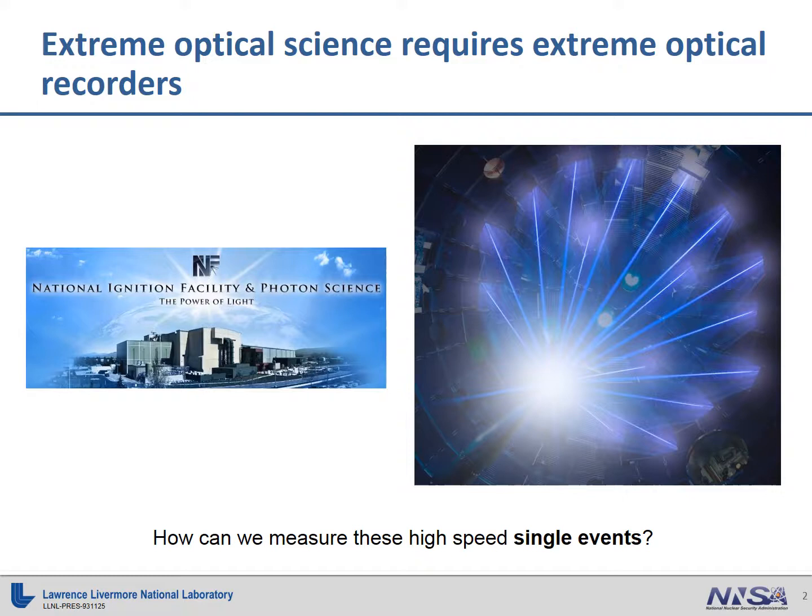All of these lasers going in are extremely fast events, very fast pulses that we have to determine what they look like in time. We don't have the luxury of being able to signal average across hundreds, thousands, or millions of times to get a good signal. We have to look at this single event and get high quality information about it the first time and every time. So the question is, how can we measure these high-speed single events?